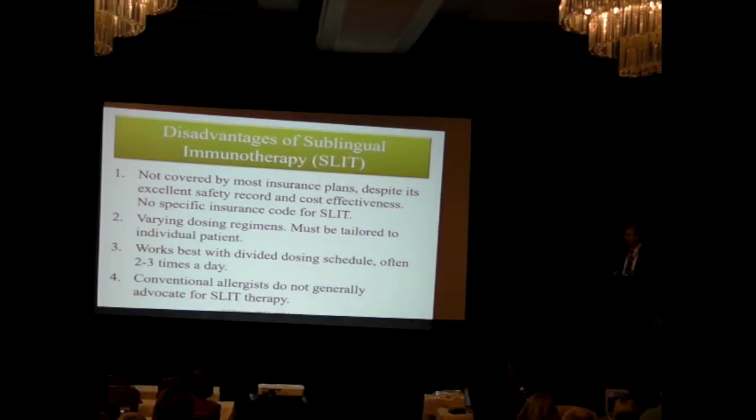The downside to it, though, of course, is that insurance companies don't pay for it. Even though it has a great safety record and all this research, there still is no CPT code for sublingual immunotherapy. Again, there are some varying dosing regimens, so it takes a little bit of time and experience to figure out how to find that right dose for your patient. It does require the patient sometimes do multiple doses a day, so it is a little bit labor intensive for the patient. And of course, conventional allergists generally don't advocate for SLIT therapy.